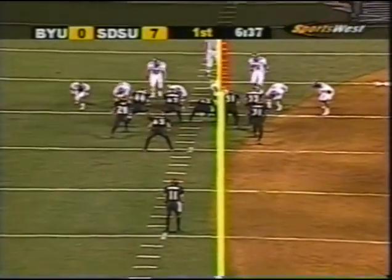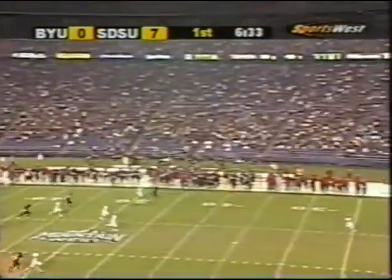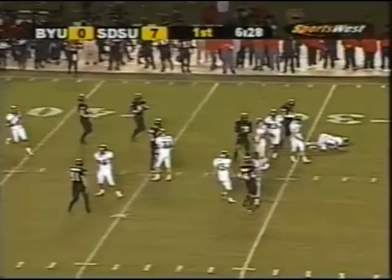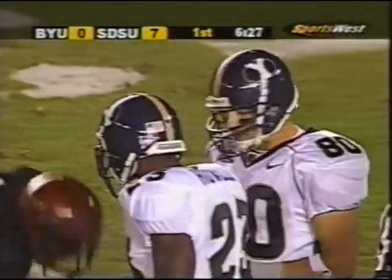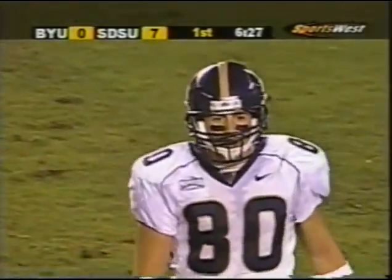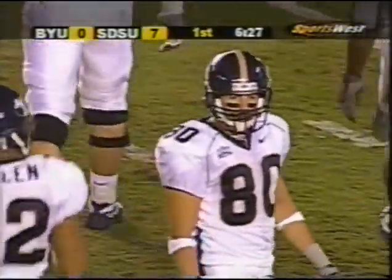Seth Santoro again ready to put the foot into it. Toby Christensen waiting on it. Fair catch at the 31. And that's where John Beck and company will take it. 40-yard kick for Seth Santoro, part of the rather remarkable team of walk-on kickers for San Diego State. We'll talk about that as the game goes on.